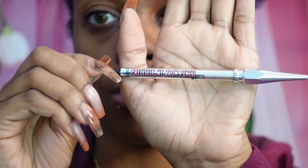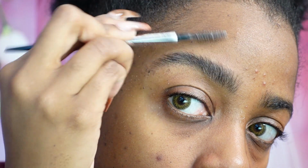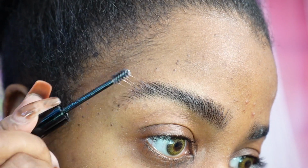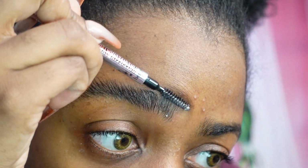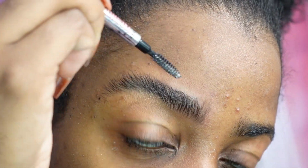Benefit Brow Precisely, my NYX glue, eyebrow pencil. Brush it up, brush the hair up, get the glue, start flicking your hair up in a pressing motion. Get your pencil again, flick, flick, flick up, press, and carve out the top of your brow.